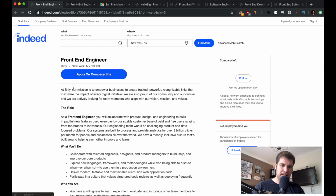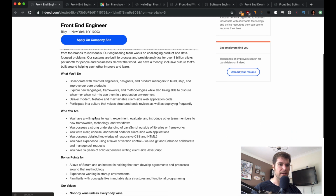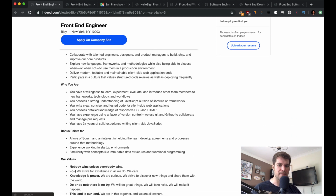Bitly. At Bitly, our mission is to empower business and to create trusted, powerful, recognizable links. Oh, so it's that link company. So whenever you see shortened links anywhere on the web, this is Bitly. Okay, as a front-end developer, you will collaborate with product, design, and engineering to build impactful new features used every day by our sizable customer base. Our systems are built to process and provide analytics for over 8 billion clicks a month. So you're going to be working on a company here that deals with a lot of traffic.